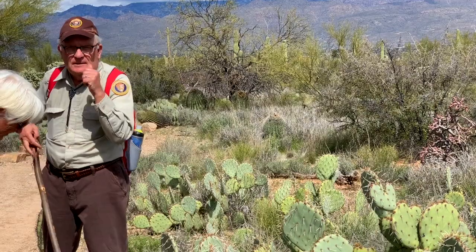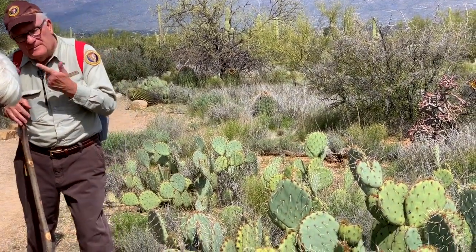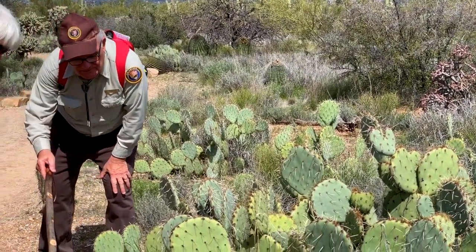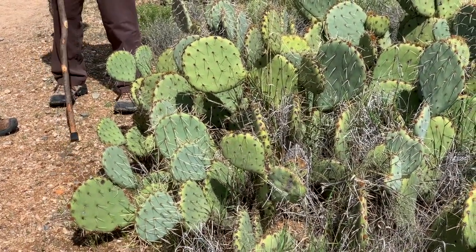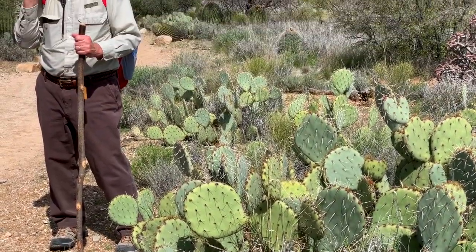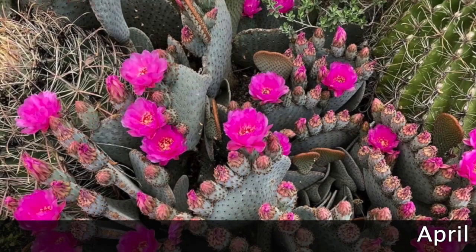Still can't tell if that's going to be another pad or if that's going to be a flower. This one seems a little farther along. This looks like it's going to be another pad right now. These will flower roughly a month from now. There could be stretches of this trail that are really pretty.